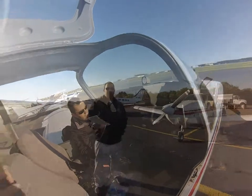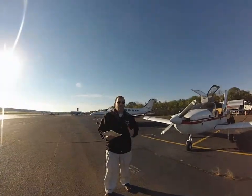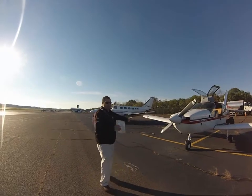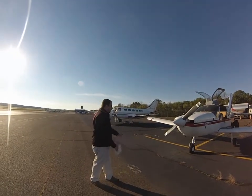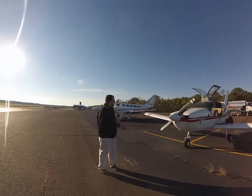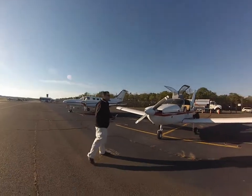Generally, all exterior pre-flights are similar. I'm not going to say they're all the same, but they're very similar. I like to start them at the nose of the aircraft. I like to take a general look around, see if there's anything in the path of my taxi out, anything I could pick up with the propeller. After that, I'll approach the aircraft.